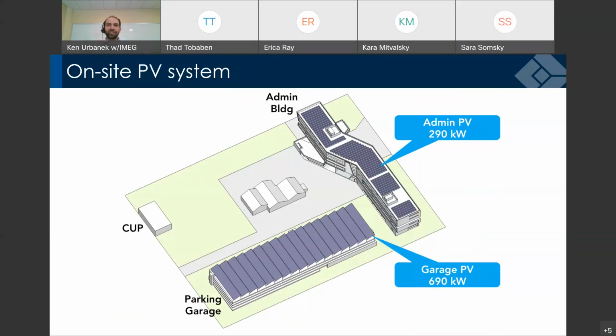Jumping over to, we've got this low energy HVAC system, low energy lighting, high performance envelope, got us down to that low EUI in the low 20s. How then do we achieve net zero? We deployed photovoltaics, primarily on the admin building shown in the upper right.